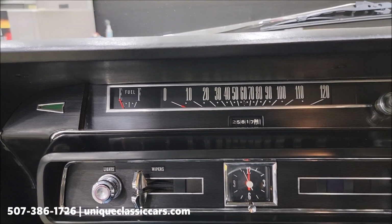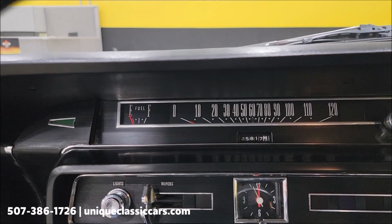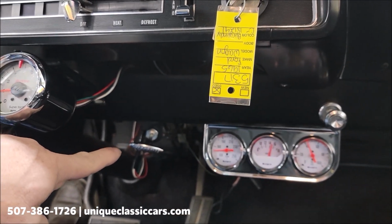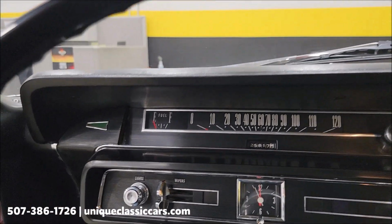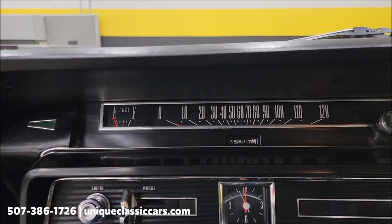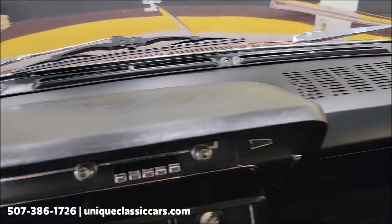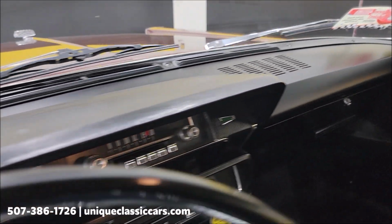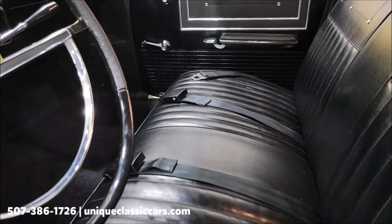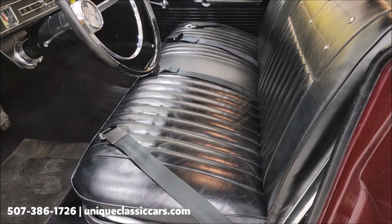Again, 3-speed on the column. Also want to mention, 3-speed on the column with overdrive. You do have an overdrive switch down here also. So it's a cruiser, no doubt about that. And original miles, less than 26,000. Look at that dash. Tell it wasn't stored outside. And again, radio works, wipers work, blower fan works. Look at the seating area, just free of rips, tears, really much wear at all.